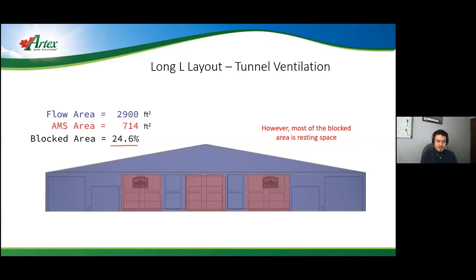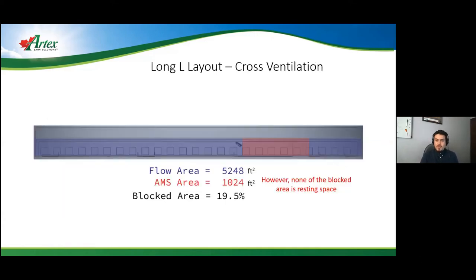So even though it's only 25% of the area, it's actually almost 100% of the resting space that's being blocked in the tunnel version. If we compare that to the cross ventilation, this time the robot is only blocking 20% of the area and none of the blocked space is resting space. So it's clearly a better solution in this case for a variety of reasons, but the most important one is the robot is blocking less area and less important area than the tunnel version was.